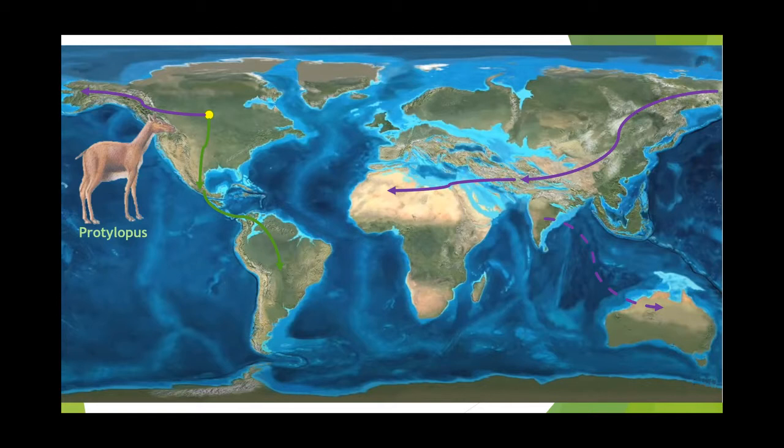So our alpacas are related to camels, and they're all part of the same family called camelids. And back in North America, the rainforests were getting much, much smaller now, and humans had become much better at hunting. So the last of the camels in North America were extinct about 13,000 years ago, and that's why you don't find camels in North America anymore today.